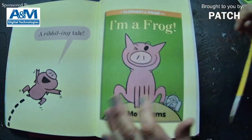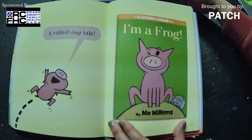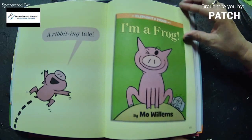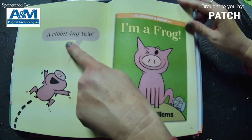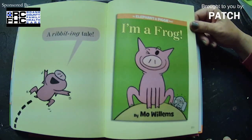There we go. And again, this is called I'm a Frog, and it was written and illustrated by Mo Willems. And here it says, a riveting tale. And you can see Piggy there with a little wink.